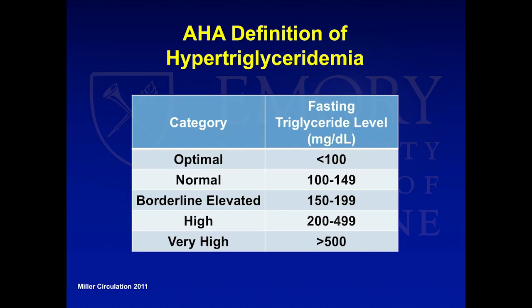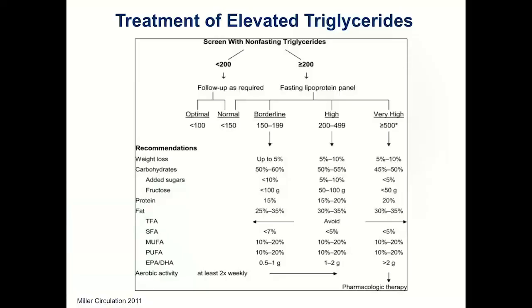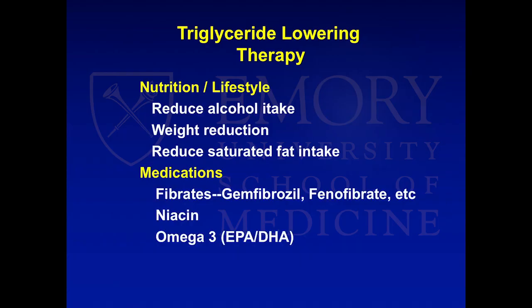So, these are the definitions. You can quickly see, but very high is over 500. And etiologies, especially genes and environment, and we have more and more genetic variants coming through, and lower fat intake, and then the types of fat. I'm not going to go through this, but Michael Miller, 2011, American Heart Association statement of how to approach it. As you can see, they get concerned, especially with these guidelines above 200. I'm going to make sure we get through here.